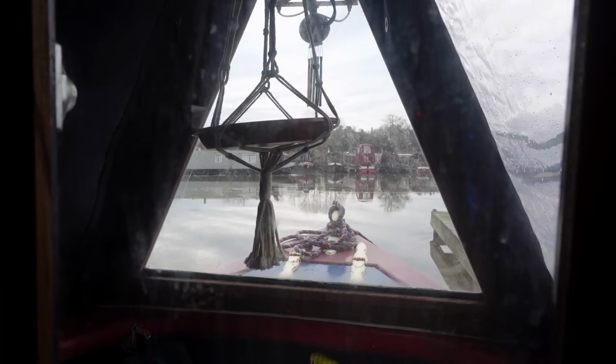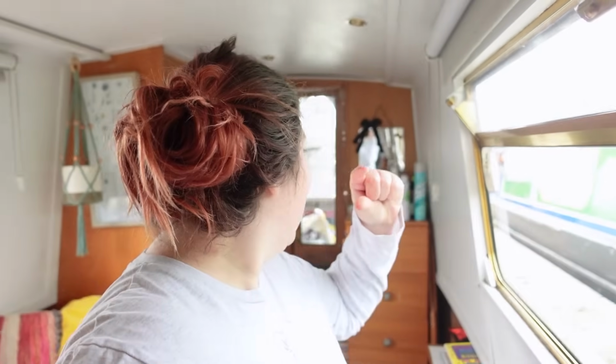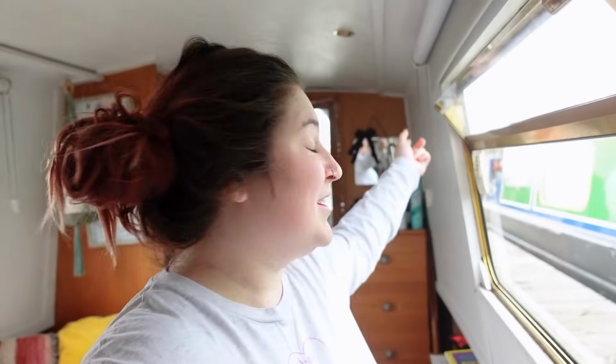So the ice is thawing, but it's still really thick in the marina, probably about this thick. And there's a boat trying to leave the marina, and they're just reversing, ramming, reversing, ramming. But what they're doing is ramming into the big sheet of ice that's connected to all the boats. So we can hear it hitting our boat and scratching all the blacking.